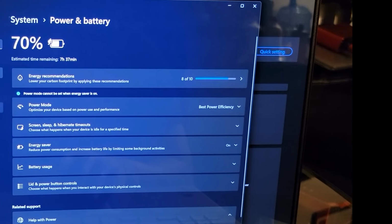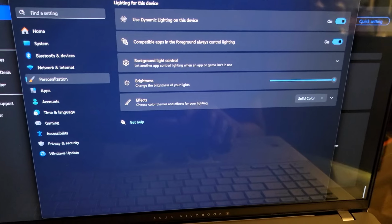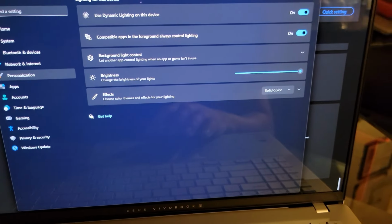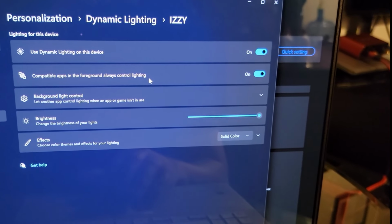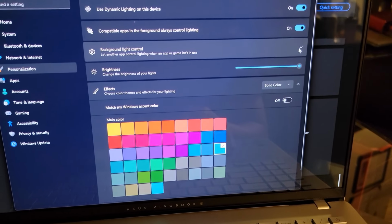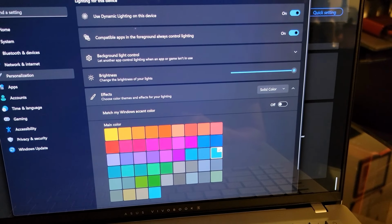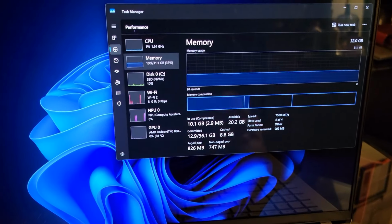So I think it's over here. Let me go to it. Let me find it. Alright, so you're going to go to personalization. And then in personalization, you're going to go to dynamic lighting. And then after dynamic lighting, you click on the keyboard, and here's where you can change the different colors. You can change the brightness, whether you want a solid color, breathing, or rainbow. You could do all of that, but that's where you can change that.